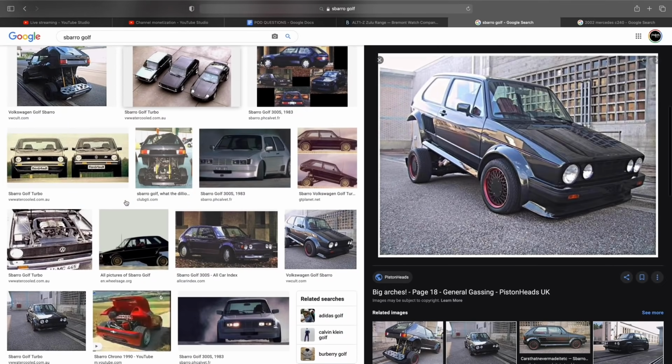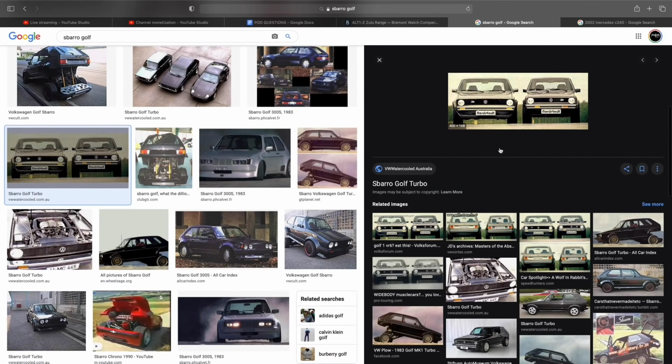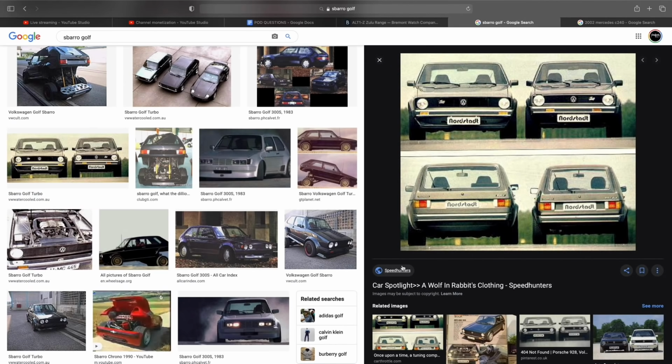There's the widened one. You see on the left? That's the difference between the one where they put a Golf body on a 928. Yeah, there you go. It looks pretty awesome. You could put the regular Golf inside the other one. Yeah, it looks pretty cool. Let's go back to that list.